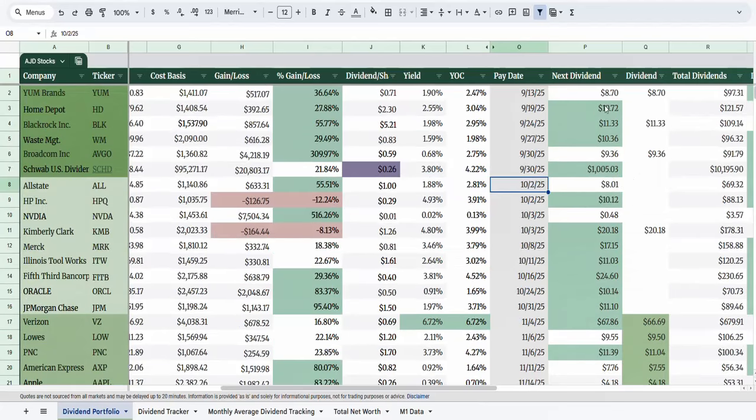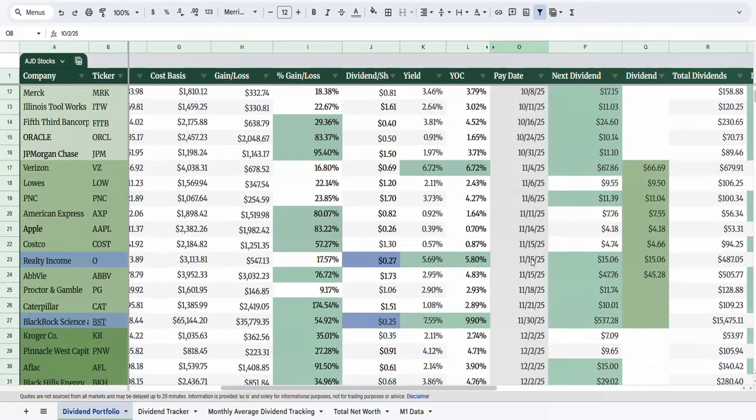Everything on this sheet is sorted by the pay dates from A to Z. So we can see right where we're at right now. We're in November. Here are the dividends received so far. We've received $163.96. Tomorrow is going to be the 18th. I will receive a dividend from Procter & Gamble. I will wake up to this dividend being in my account.